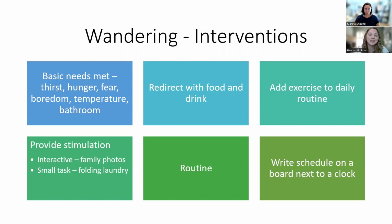So making sure that basic needs are met. This is thirst, hunger, fear, boredom, temperature, bathroom. So especially with going to the bathroom, somebody might stand up to go to the bathroom, but they don't remember that they had to go to the bathroom. So you see them kind of wandering around, walking around. This happens in the day program pretty often. And a simple redirection of, do you need to use the restroom, might suffice.